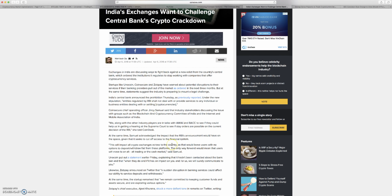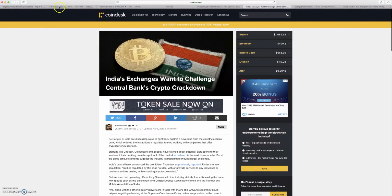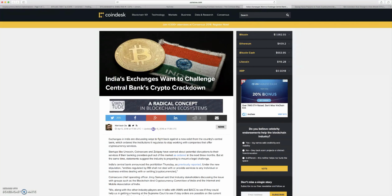It says exchanges in India are discussing ways to fight back against a new edict from the country's central bank, which ordered the institutions it regulates to stop working with companies that offer cryptocurrency services. Startups like UnoCoin, CoinSecure, and ZebPay have warned about disruptions to their services if their banking providers pull out of the market as ordered in the next 3 months. So there's a bunch of India FUD, and that's kind of why I think we saw a little bit of a decrease in price a couple of days ago when this actually came out. Right around here, what was that, like the 6th? Yeah, exactly, April 6th, that's when it came out.